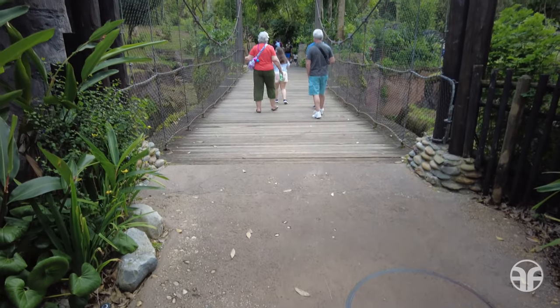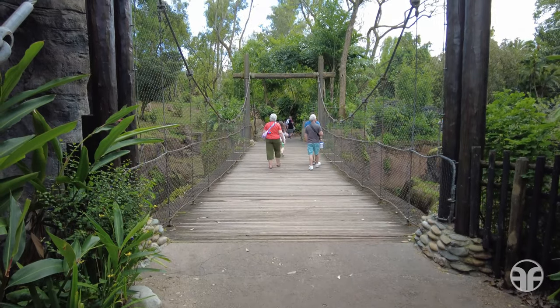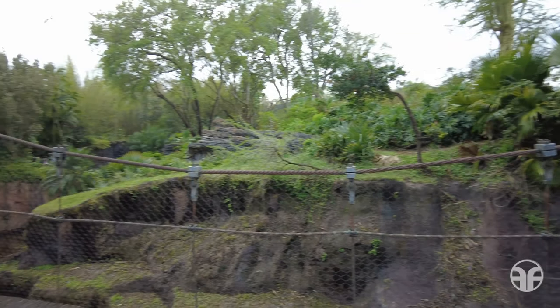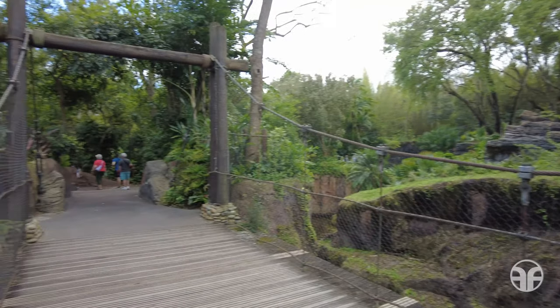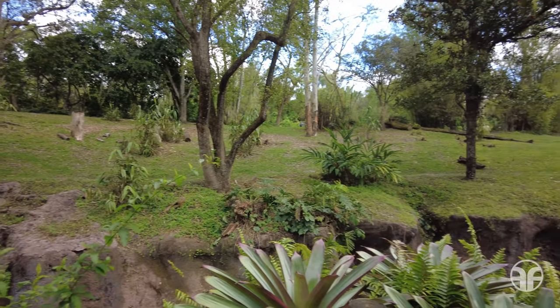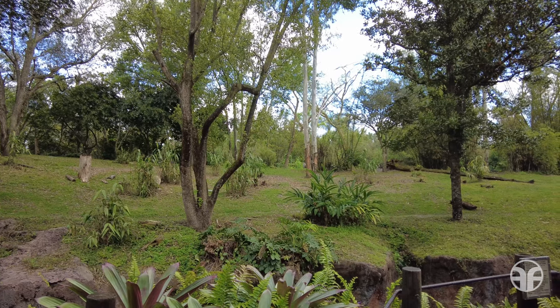We get to traverse a suspension bridge. Oh, look, near the top of the hill, there's a silverback gorilla.